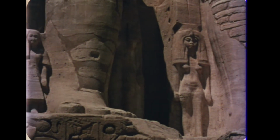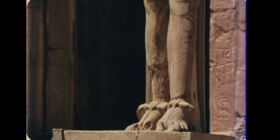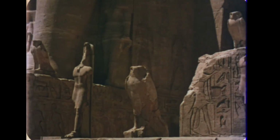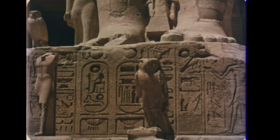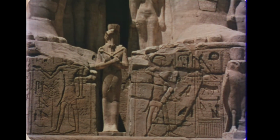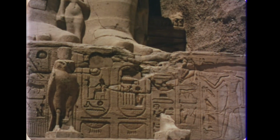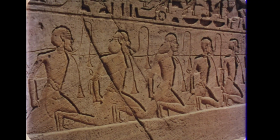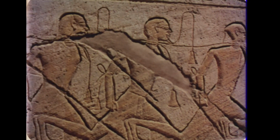Apart from the figures of Ramesses' wife, Nefertari, and her favorite children, the temple facade has symbolic statues which represent the monarch's greatness and the respect he commanded among his enemies. The inscriptions relate the exploits of his reign. Long rows of tethered Nubians on both sides of the entrance portal reveal the success of military campaigns.